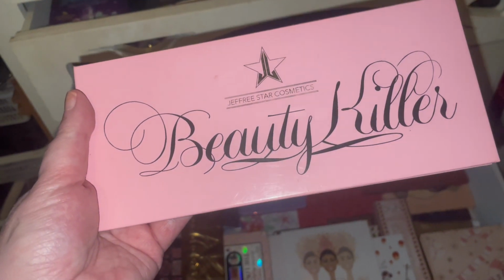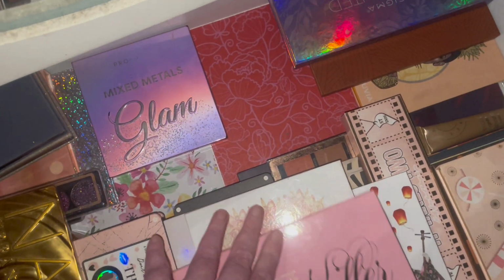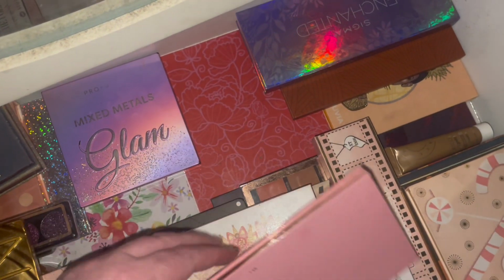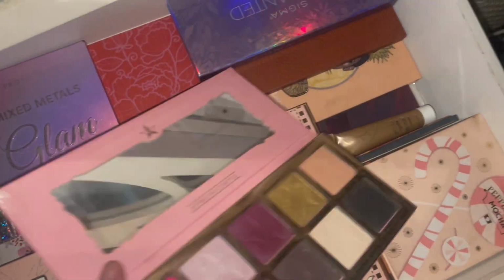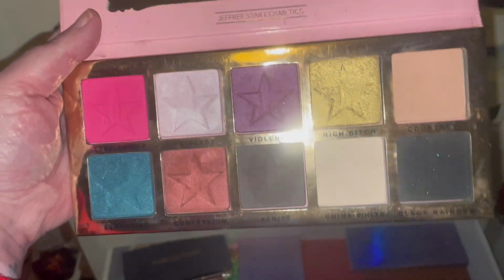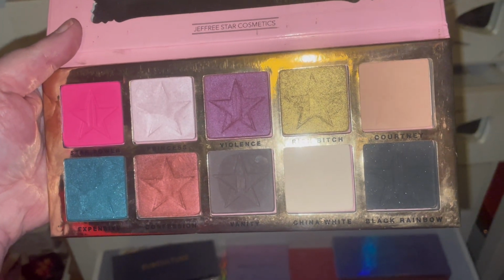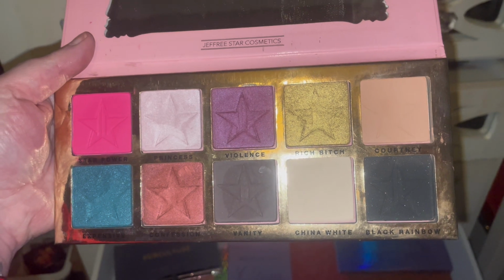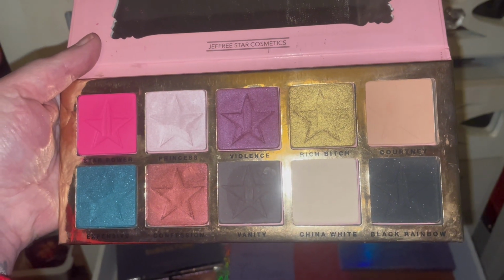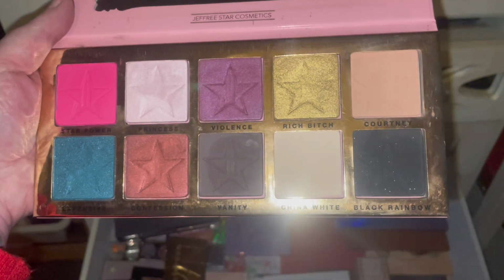Right, then we've got the Jeffree Star Beauty Killer palette. I think, well, I know I have to try this. I have to try them all to see which ones I want to keep and which ones I want to declutter. This one's beautiful though. In this day and age, it's still stunning. I didn't get it when it was first released. It would have been past its prime if I did that. I got it when it was years old. So yeah, I want to decide whether I want to keep or declutter this.